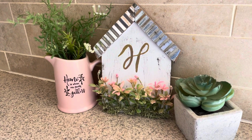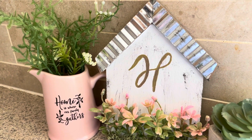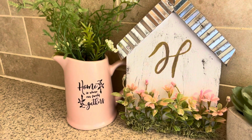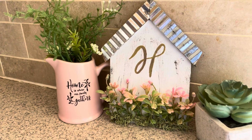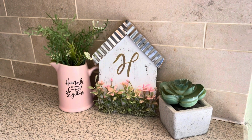And here they are on my counter. I just added some simple stems to the picture, but I like how the pink flowers on the house tie in with the pink in the picture and the H for our family name and the family quote. I just think it all just works out well.